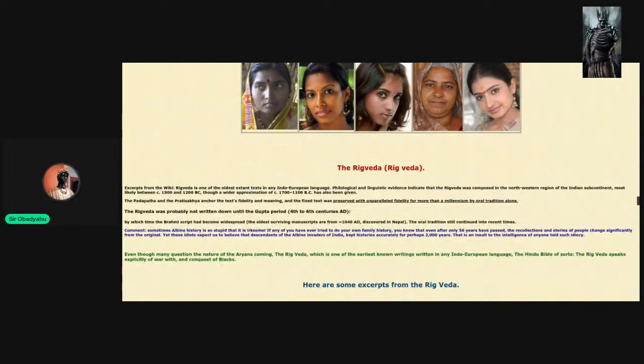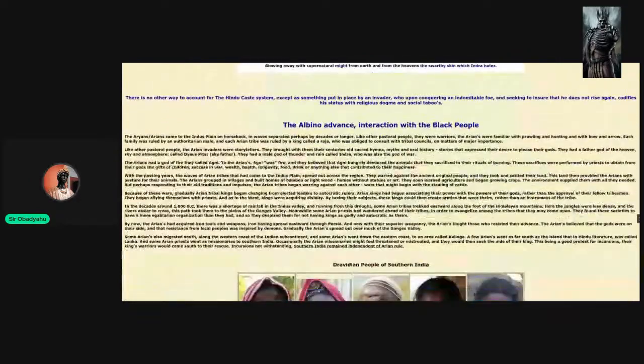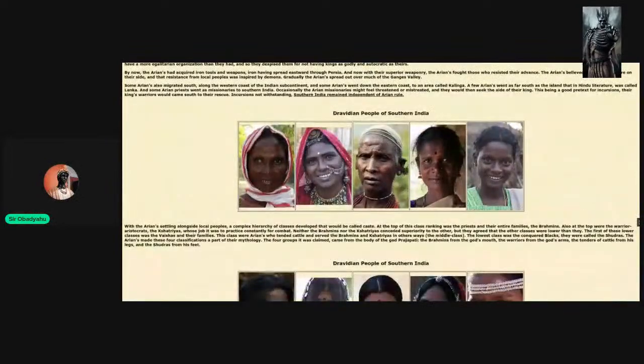Yeah, this is what the people look like. Yeah, I'm going to get into the Aryans right here. The albino evidence, description, black people. Here's the Dravidian people of southern India. That's what they look like. This is Dravidians, by the way. I know people don't like the looks of them, but okay. But that's Dravidian people.